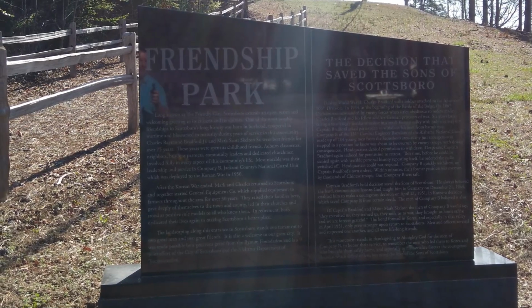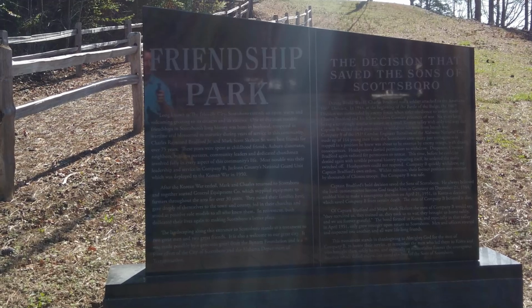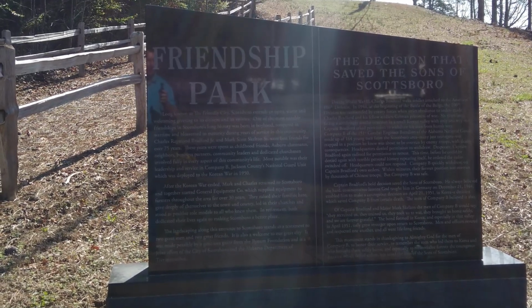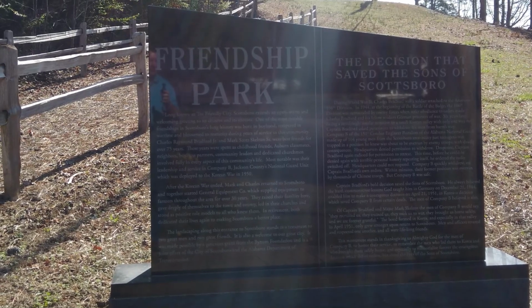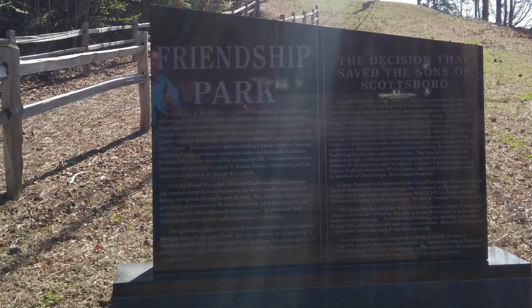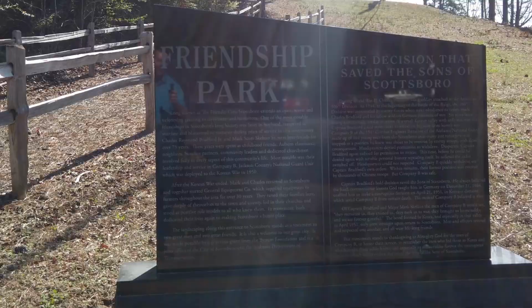This monument stands as a thanksgiving to Almighty God for the men of Company B, to honor their service, to remember the men who led them to Korea and who brought them safely home, and especially to memorialize forever the courageous decision which defied orders but saved the lives of the sons of Scottsboro.